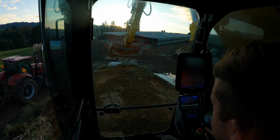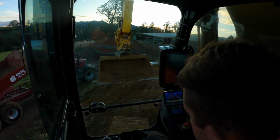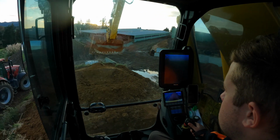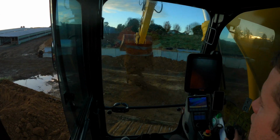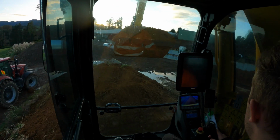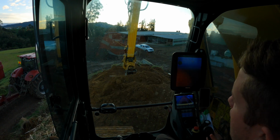So a bit more of this off. Good puddle there too, which I need to drain out before I start filling it up. Had a good bit of sun yesterday, so it has dried up quite a bit from the weekend's rain, but there still is definitely a bit of moisture around. So I try not to track around too many places and make a mess.